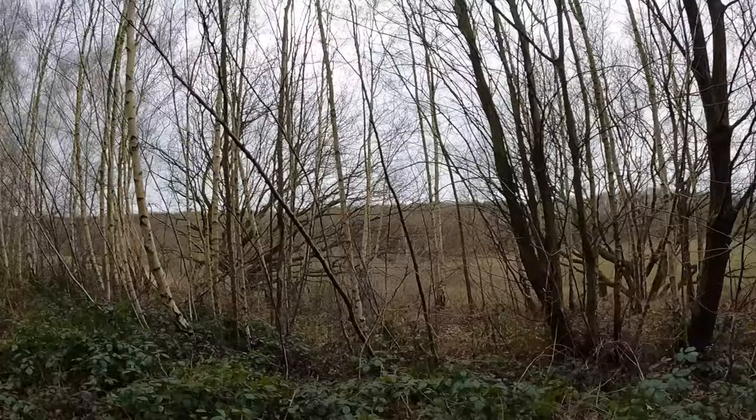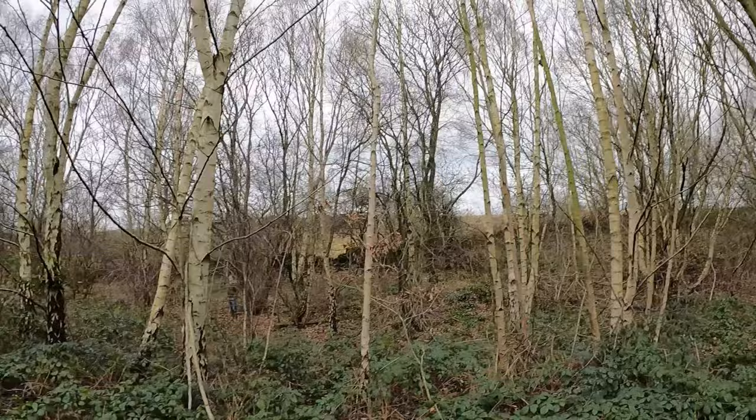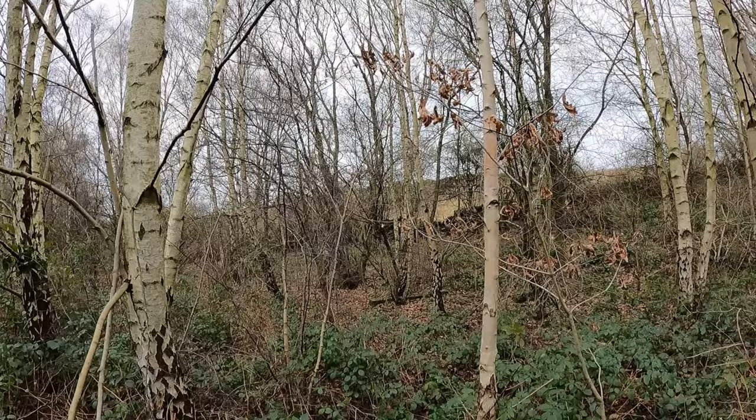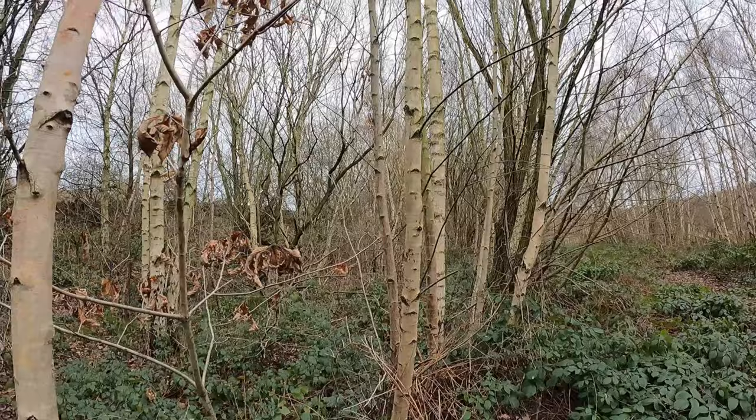We actually joined this side of the valley, the river being just sort of behind us over there. And what we've joined down to is the site of some exchange sidings. Now, these were Storrs Mill exchange sidings, I believe they were called, and these were the Midland Railway sidings which connected to a branch at Storrs Mill Junction about 200 yards in that direction.